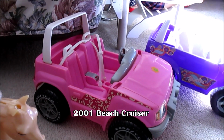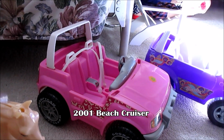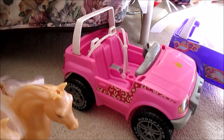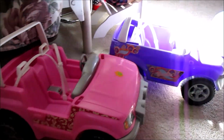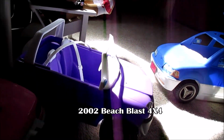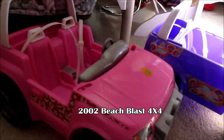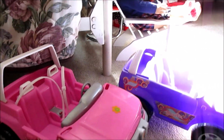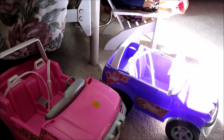This is the Beach Cruiser. I believe that we got this for Colleen for Christmas 2002. I could be wrong. It's one of these two. This is the Beach Blast 4x4 vehicle. So this one's marketed for the Palm Beach line, and this one's marketed with the Rio de Janeiro line. This one's missing its windshield. They didn't really get played with all that much.